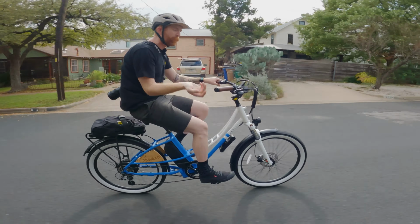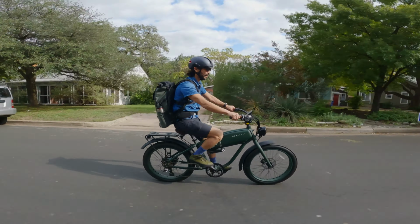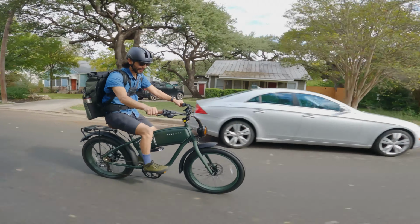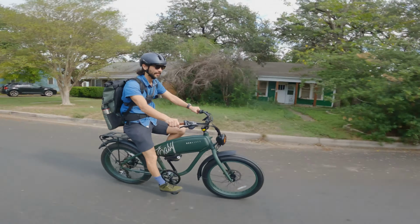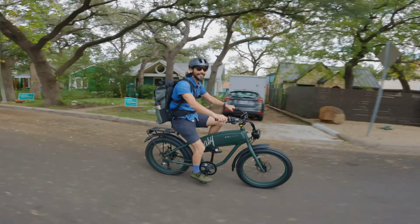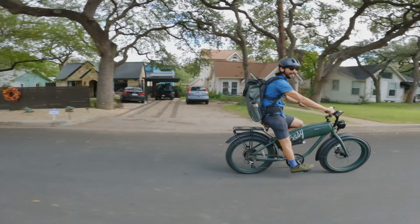Right now I'm riding the Mod Bike Easy. It's their flagship model, I would say. You may have seen this around. Pretty awesome, looks like a vintage old motorcycle. And they even have an option for a sidecar on this thing. So everyone always gives compliments when they see this thing, and now I know why.